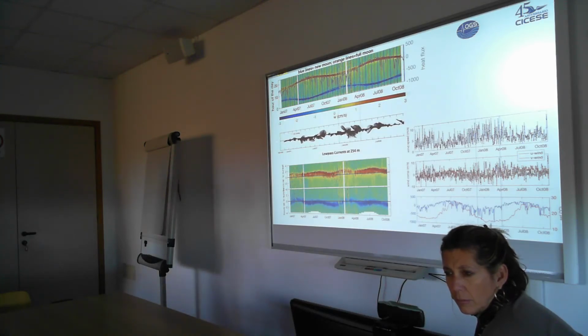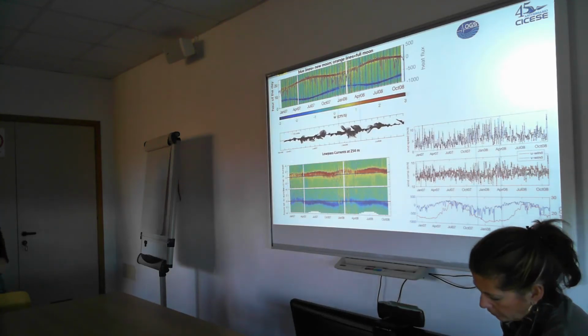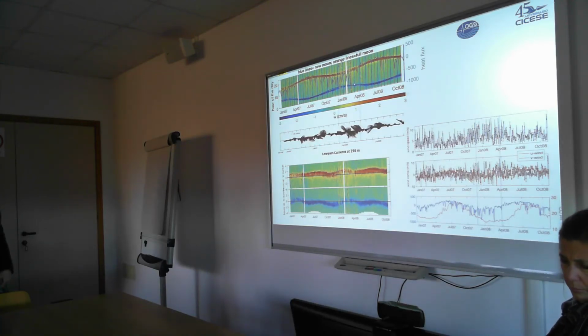And here I put just an example of the currents at 254 meters, just to see the horizontal currents, the variability of horizontal currents, and just to say that the vertical migration is not so much disturbed by the horizontal currents. Even if here you can see that the vertical velocities are very high all along the day, this is due also to the negative heat flux, loss of heat due to the wind blowing very strong and so mixing all the water column.